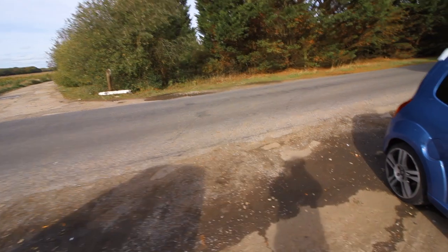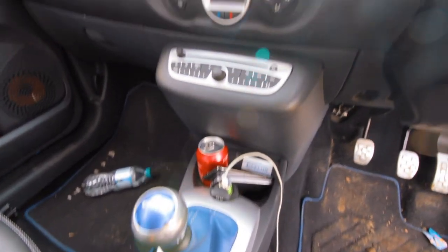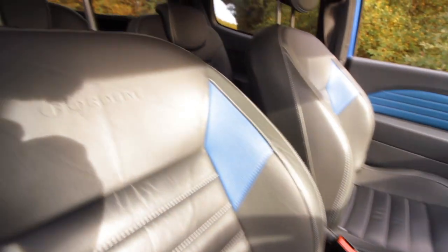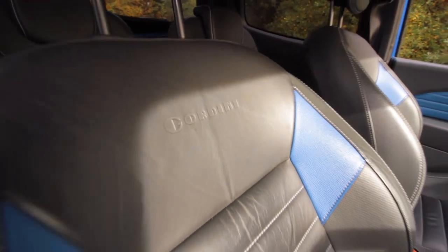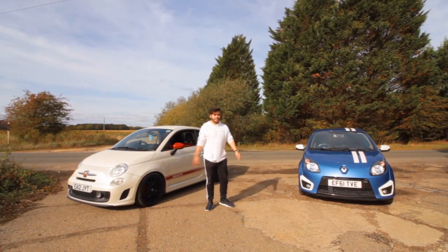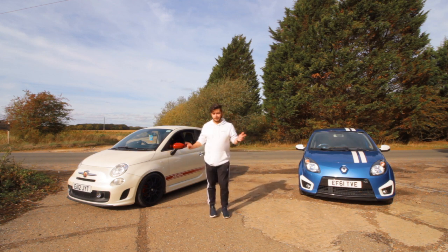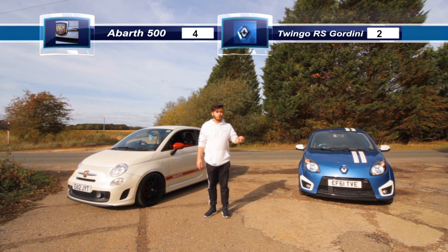The Gordini is nice, it's better inside than a standard one, but there are some bits of trim that feel a bit cheaper. It doesn't feel as well put together, but they are French, quite different. It is French, exactly. That's Italian, it's not much better. It sounds cool, though. Yeah, overall, I think this does have a better built and nicer interior, so that makes it 4-2 to the Abarth.